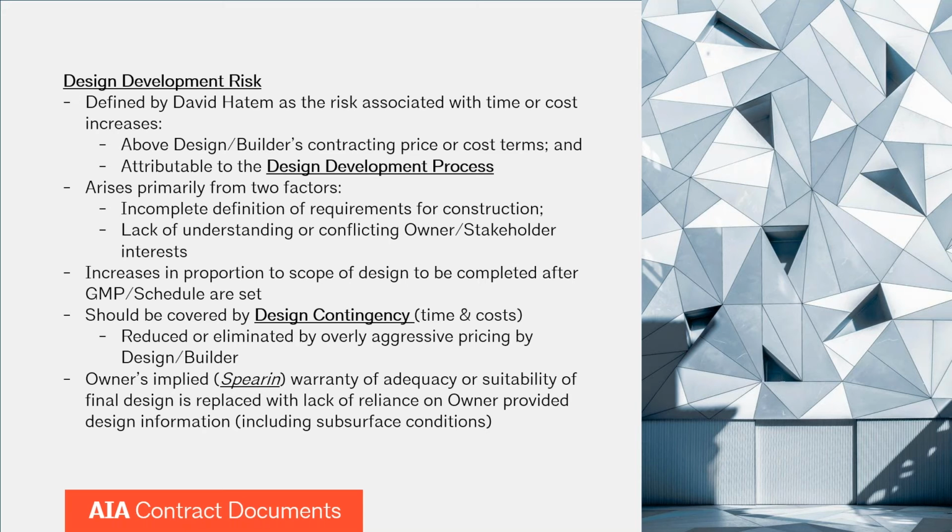And then one final risk we'll talk about a little bit later in the presentation is that the owner's implied warranty of adequacy or suitability of the final design does not exist in design build. In fact, it's been replaced with a complete lack of reliance on anything that the owner provides at all, and really shifts all of the risk and responsibility for validating the owner's requirements to the designers and design build team.